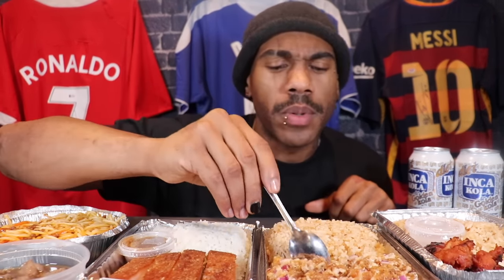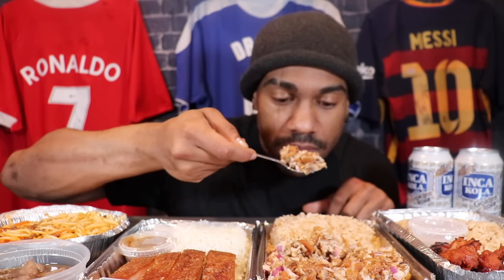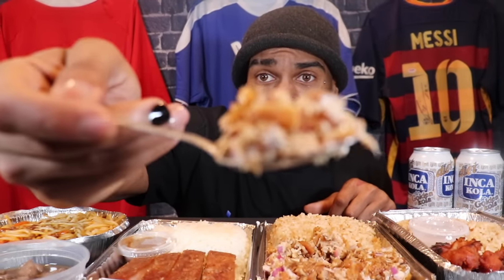Starting with the pork sisig. This is apparently the one. I see the red onions in here. I don't want to be extra, but at this point, I know what I'm getting myself into. This looks way different than the one I got before, but it looks amazing, and the smell-o-vision is real.